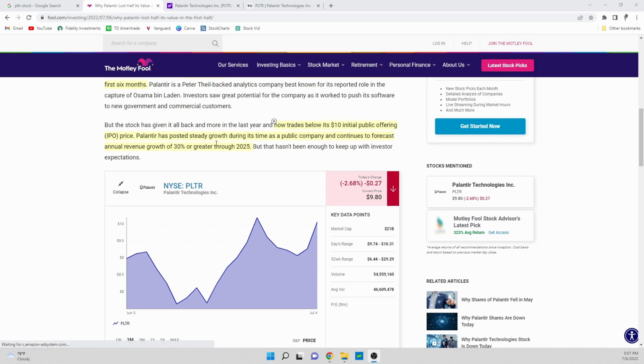Palantir has posted steady growth during its time as a public company and continues to forecast annual revenue growth of 30% or greater through 2025. So that is huge. Those are massive numbers. When you start getting into 30% growth, it's hard to determine where those numbers are actually going to come in, right? Are they being conservative when they say 30% growth, or are they blowing a lot of smoke, saying we're going to have huge growth and huge numbers, and projecting that out over the next 3 years? That's also very ambitious. So they're expecting a lot of growth in this market.